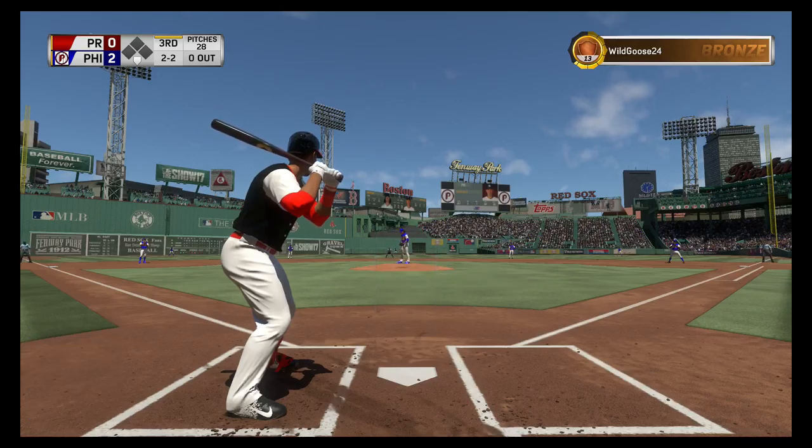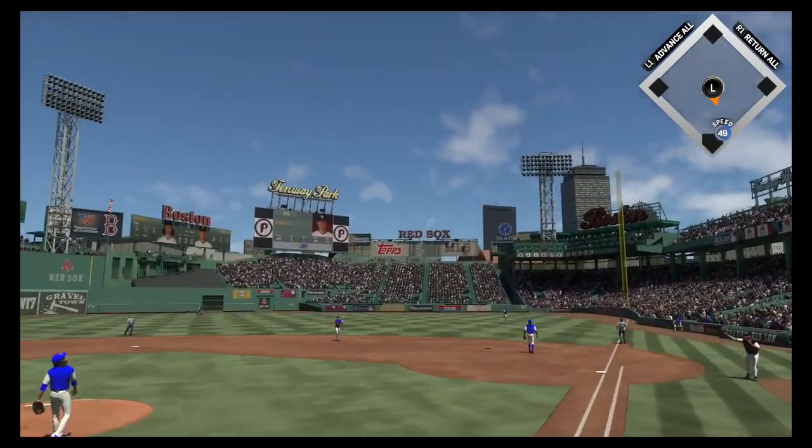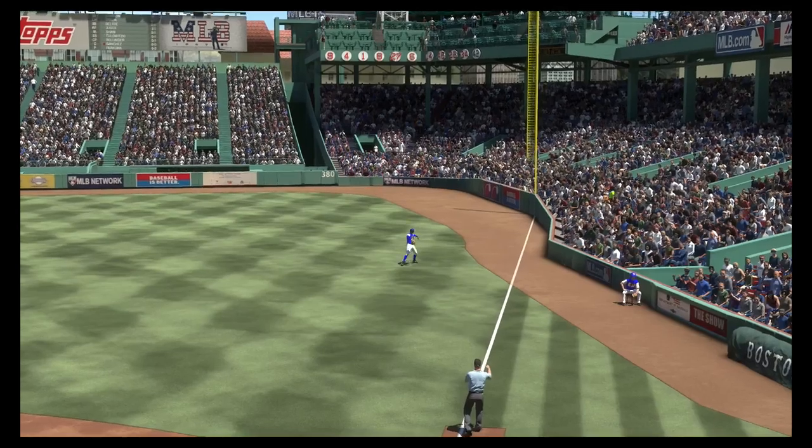And a slider's in the dirt as he lays off it for a ball. Pitch swung on and hit in the air. Toward the line and right. Reggie ranging forward. One out.